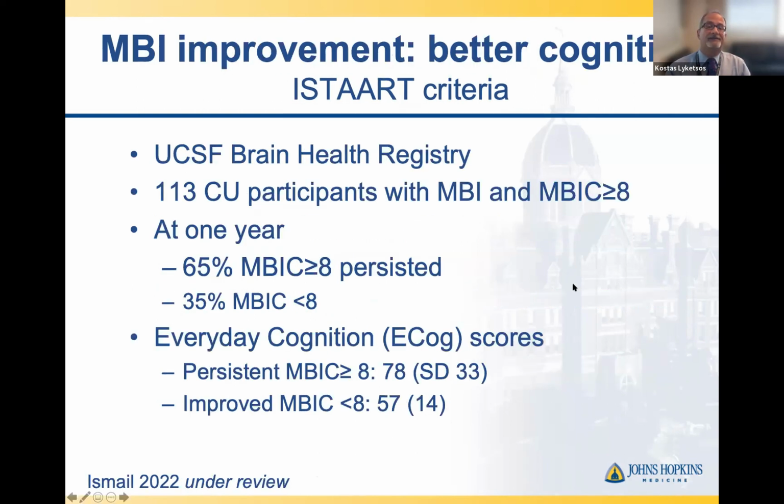And there's a little bit of evidence now from an online database, the UCSF Brain Health Registry. These were 113 individuals who were cognitively unimpaired. They had MBI that was moderate severity using the MBI-C. It's a scale we developed to quantify MBI. A year later, 65% still had moderate to severe MBI. 35%, so 1/3 actually, the MBI got better.